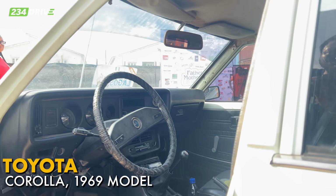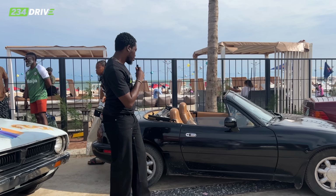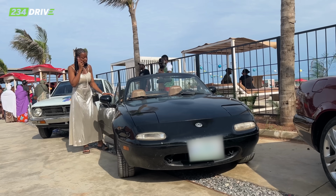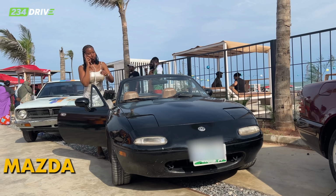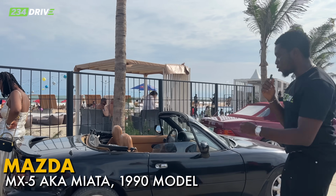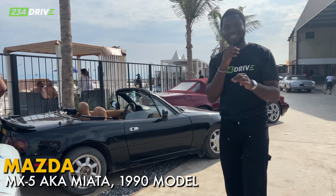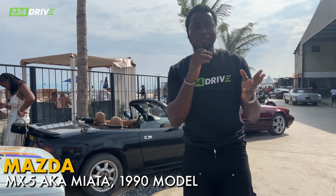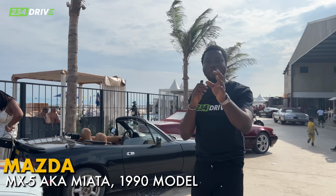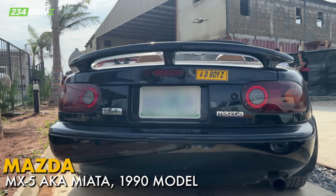Beautiful. Looks classy. Over here we have a Mazda Miata, a 2-door sports coupe. The Miata is actually a very funny car. You know what I mean? Because it looks very small and cute, people make fun of the Miata a lot because it's small. But it performs wonderfully. This is one of the best handling sporty cars you can have.